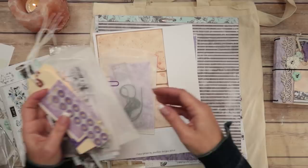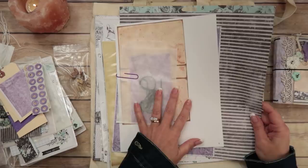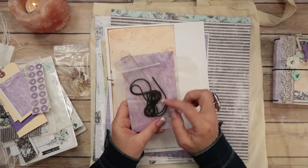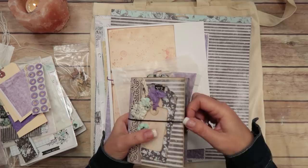And then again, things are paper clipped together. So this is the covers, and then these are all the inserts. So you need to keep those paper clips because we use those to make those inserts. So in this little glassine bag, there is the cording for doing the traveler's notebook, the cover, and for the closure. And then there's actually a template to poke your holes.